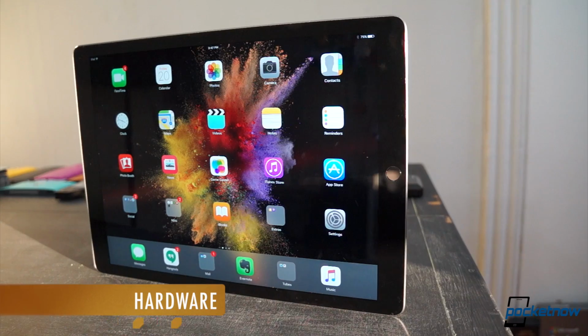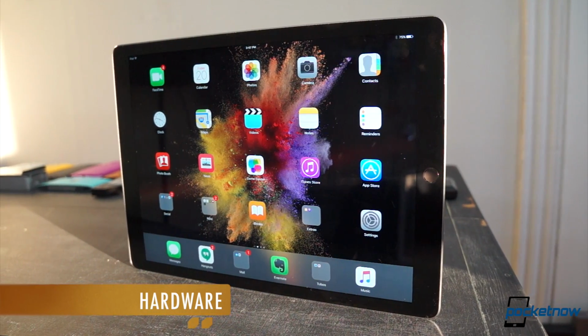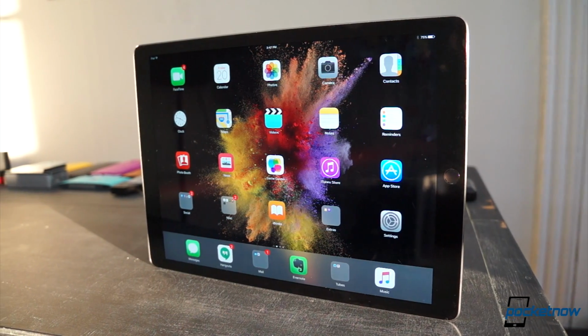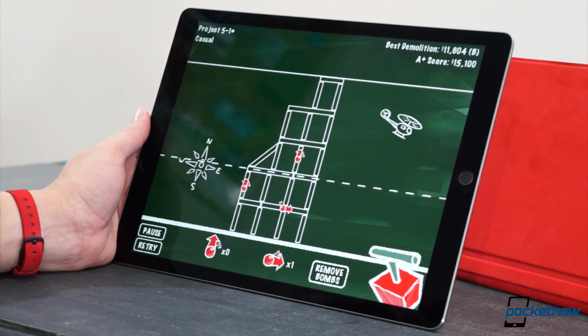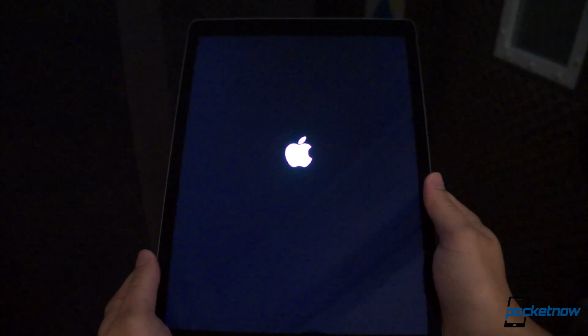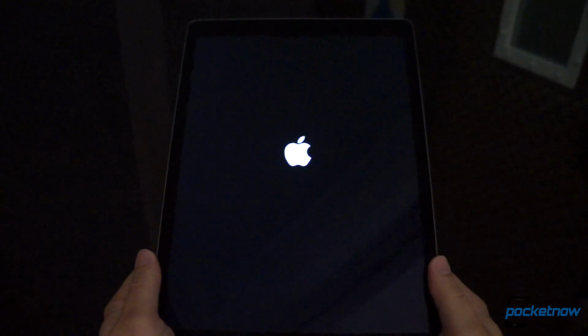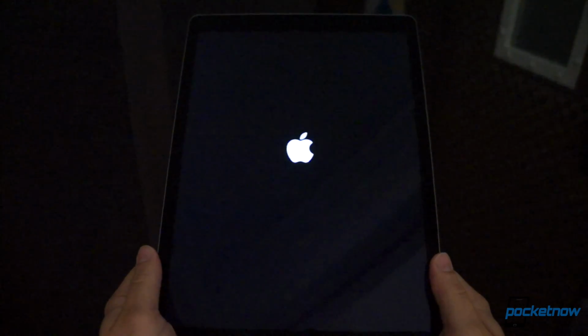Let's talk hardware. Most people who buy the iPad Pro on its own are buying it for one very big reason: the display. At 264 ppi, the screen brings competitive pixel density, with color saturation and brightness in line with what we've come to expect from Apple. Plenty bright, in other words. It's IPS LCD, so the blacks aren't as dark as what you'd get on AMOLED, but that's a small price to pay for such a massive screen.